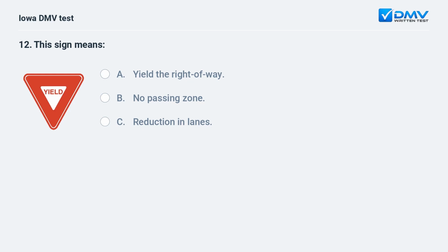This sign means a. Yield the right of way. b. No passing zone. c. Reduction in lanes.